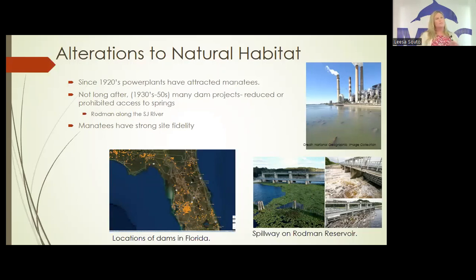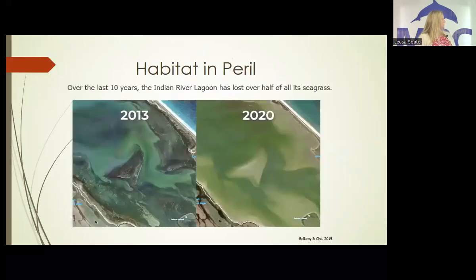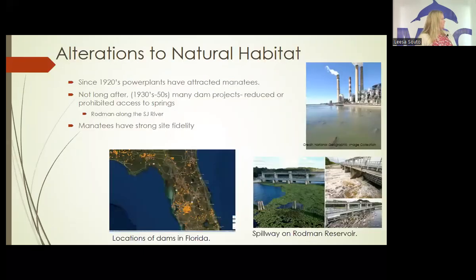And really, it looks like the best way to improve manatees long-term is to provide that access to those natural areas. So I want to go back real quick and talk about another challenge, that is that manatees show strong site fidelity. They learn where to go during the wintertime from their moms. So generationally, they'll go to the same place.